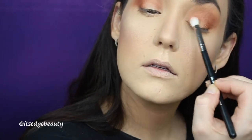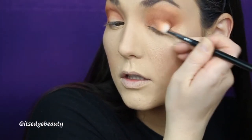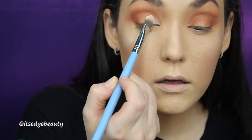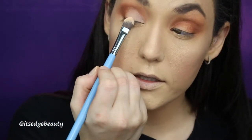They're basically the same color. They do look different on the eye. My freaking eyes are so weird. Like this one's always so blended and this one's almost got lines. Whatever. It's not the eyeshadow, I promise. It's my freaking eyes. Back in with that clean brush. Just clean that up. Then I'm gonna take that first shade that we used. I'm gonna put that on the inner part of my lid, kind of like a cut crease.